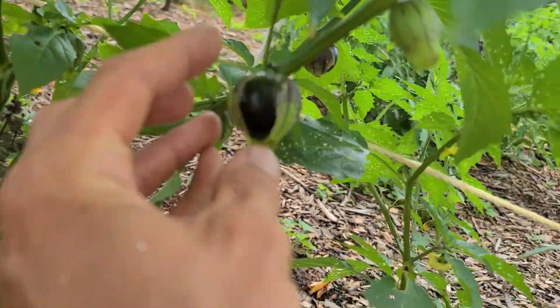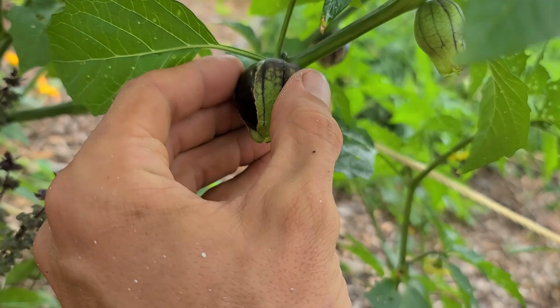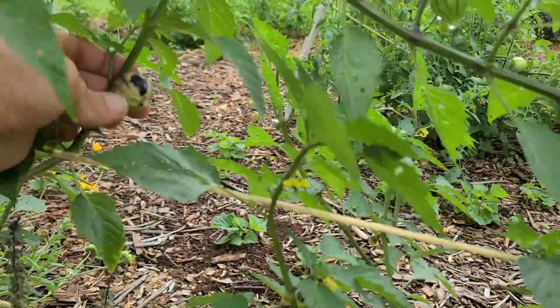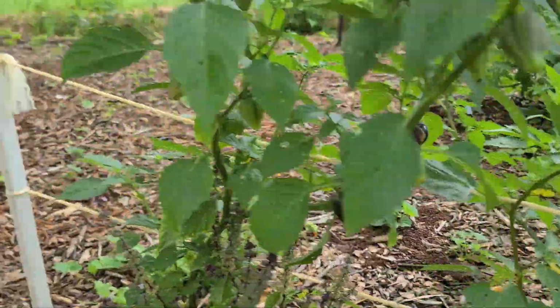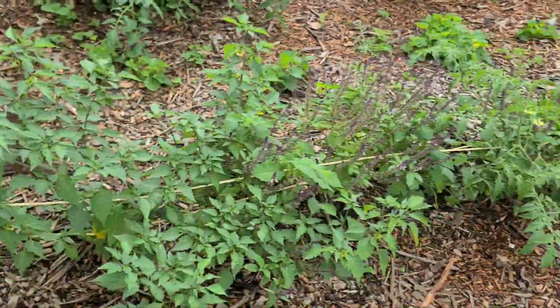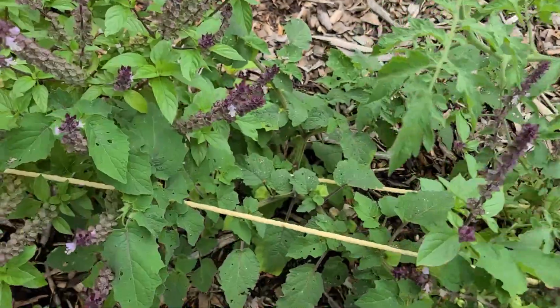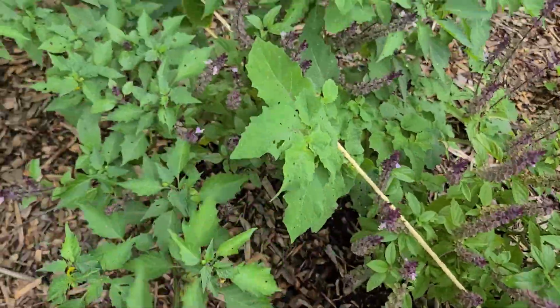Looks like my tomatillo here might be ripe. It's starting to push out of its paper. So yeah, never had a tomatillo before, never grew it, but it looks like it might be a ripening sign. I have to look into that. If you know, put it in the comments down below so I know. But these are my tomatillos. I've got 2. Oh, that's a ground cherry. Yeah, there's ground cherries in there.